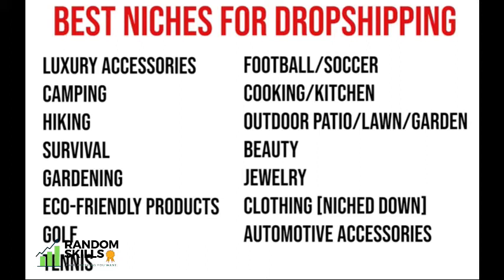Now, clothing is also great. However, I wouldn't recommend just having a general clothing store, because that's obviously very competitive, and you have to have a very, very clear niche in clothing. So for example, maybe clothing for oversized people. That's obviously huge, and that alone is a fantastic niche for dropshipping. Or clothing that's eco-friendly, maybe clothing made with sustainable materials, something like that. Also automotive and car accessories, that's obviously fantastic as well.